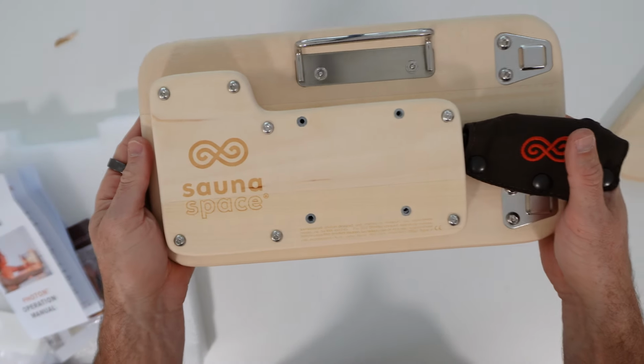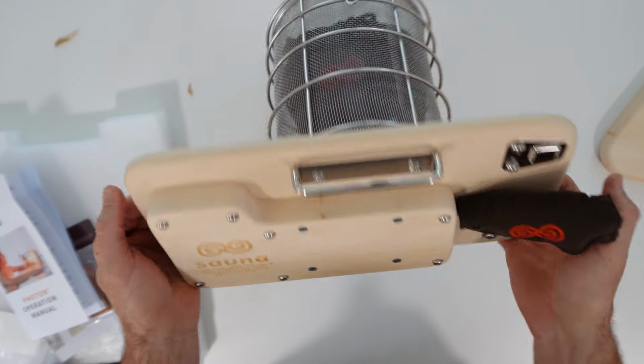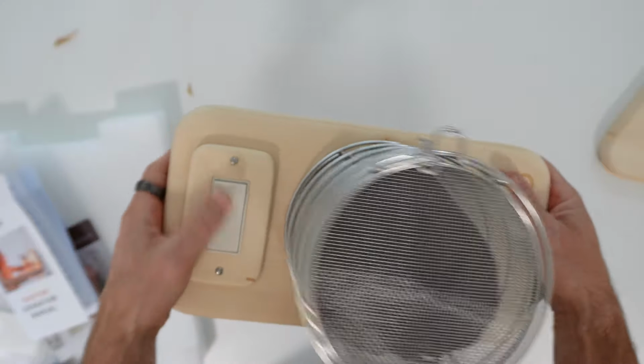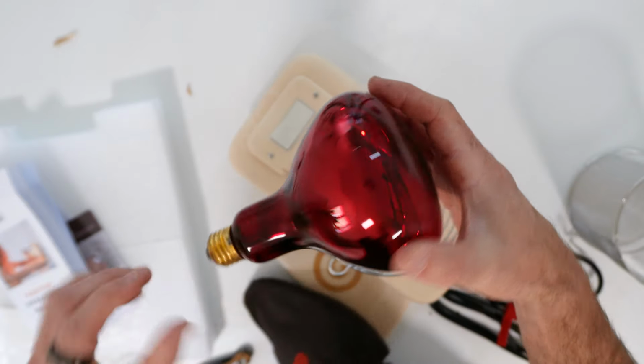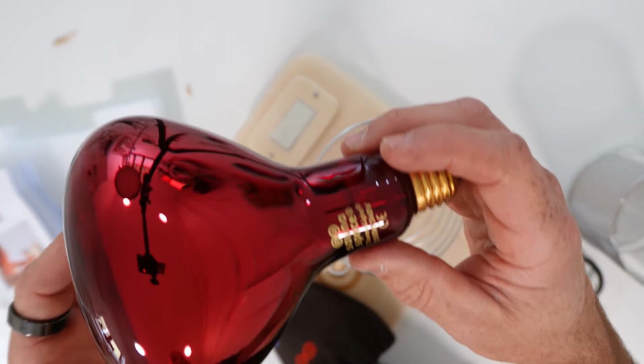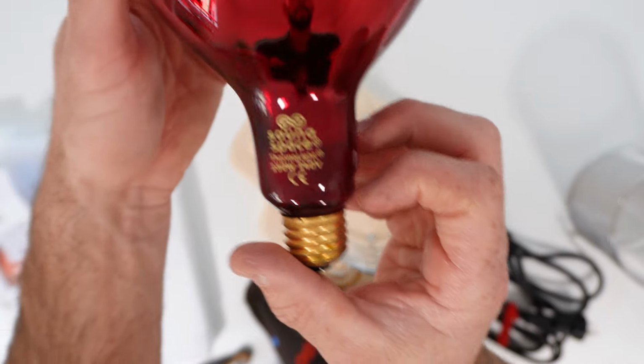Now, the whole product is handmade using hypoallergenic materials, and each bulb is mouth-blown, hand-rolled, dark red stained, and tempered for durability and beauty. That was a line from the SaunaSpace website. Sounds pretty cool though. Now the bulb itself is what's really doing the work here. Everything else is pretty much just a frame and a stand to let the bulb do its magic.